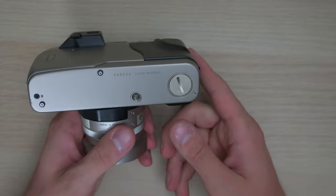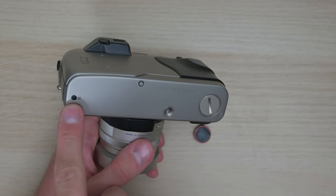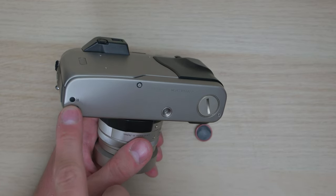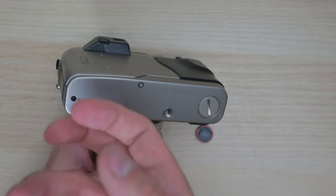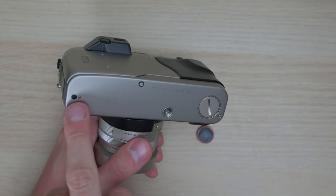Now on the bottom of the camera, we have our tripod socket and our rewind button. Now the rewind button is very hard to press. You need to use a little tool or something pokey to poke it. And that is because the camera is not really meant to be rewound halfway through a roll, but you can force it to rewind with this little button.